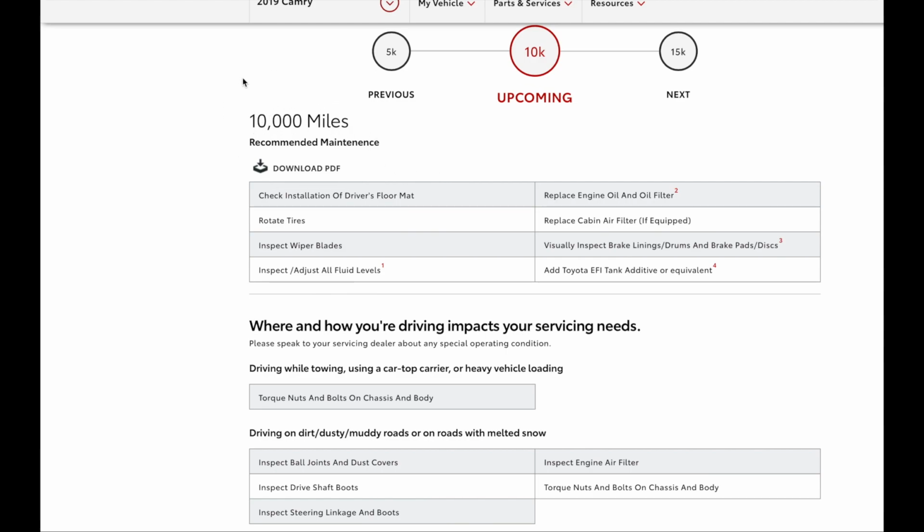You'll be amazed how much dirt the cabin air filter traps. When it comes to the transmission, Toyota or any other manufacturer today says the transmission is basically maintenance free. It has a lifetime fluid. This is what they say. You know what I mean? Let's look at what the owner's manual says.